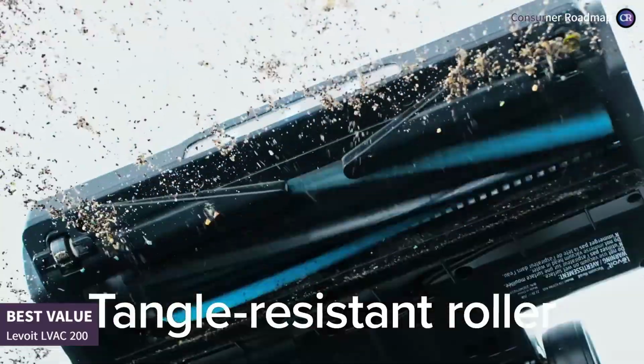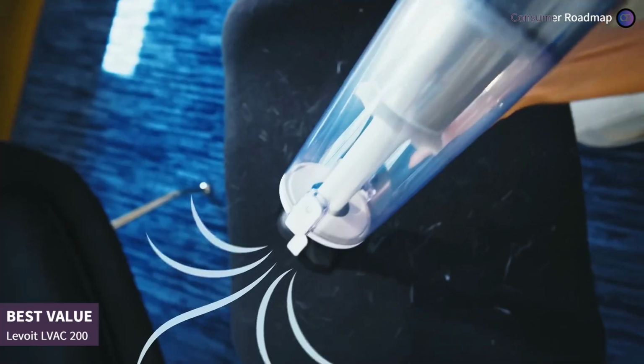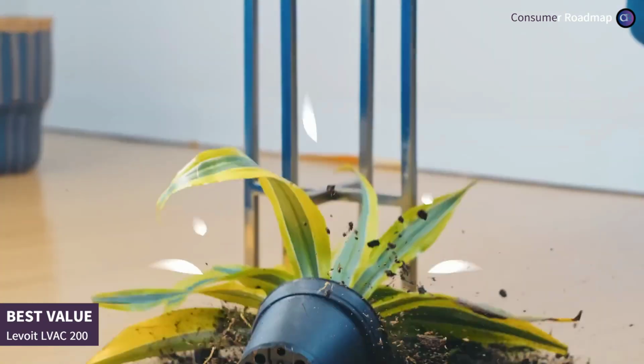While it may not match the deep cleaning power of higher-end models, it's a great option for those needing an efficient, no-frills vacuum at a lower cost.